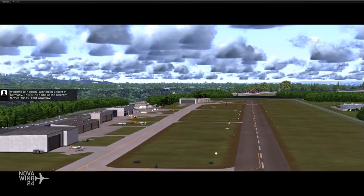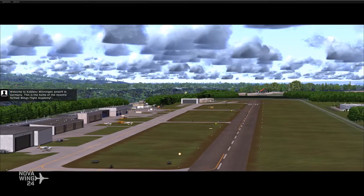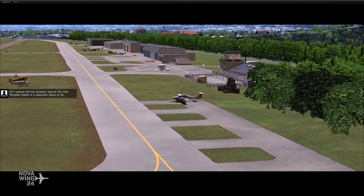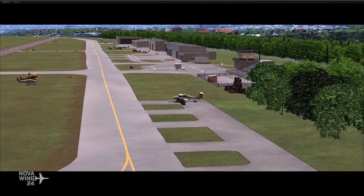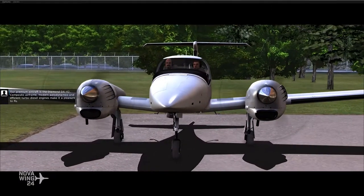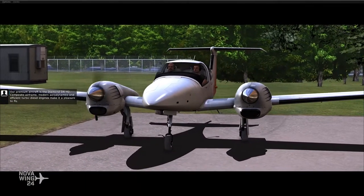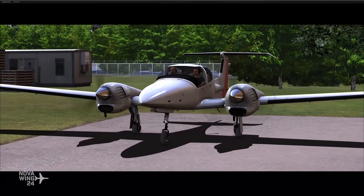Welcome to Gloibenswinningen Airport in Germany. This is the home of the recently formed Wings Flight Academy. Its unique hilltop location above the River Moselle makes it a beautiful place to fly. Our premium aircraft is the Diamond DA-42. The composite airframe, modern aerodynamics, and efficient turbo diesel engines make it a pleasure to fly.